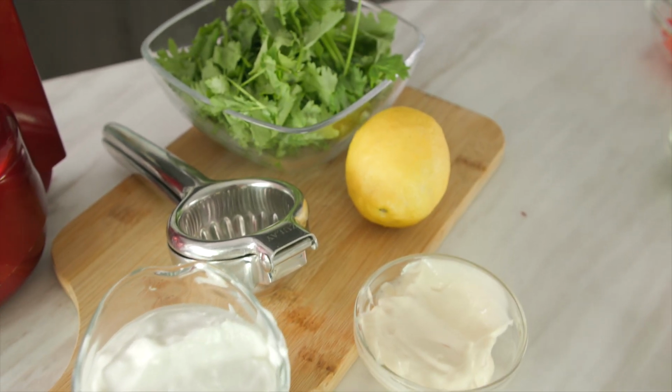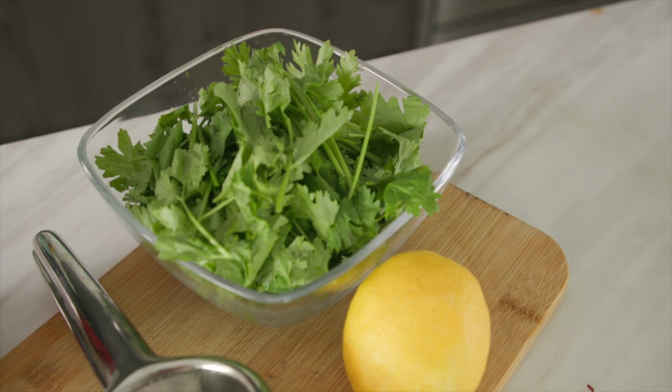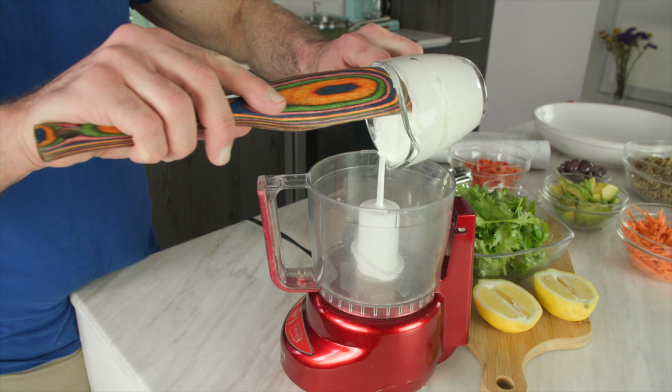For the dressing, I like to use Greek yogurt. Normally dressings are high in sugar, high in calories, but Greek yogurt is great because I use low-fat Greek yogurt, contains probiotics, and probiotics are good to help your digestive health. Also, Greek yogurt contains high-quality protein. We love that. So now let's make the cilantro-infused yogurt dressing.